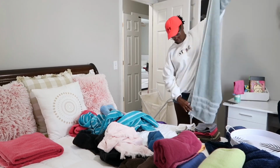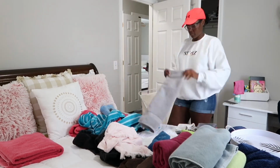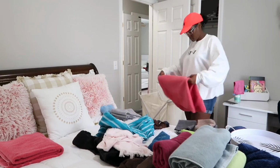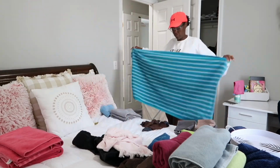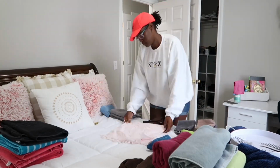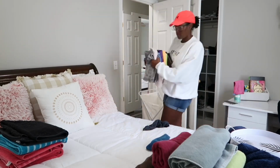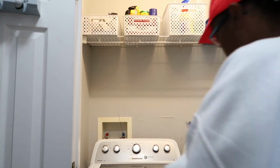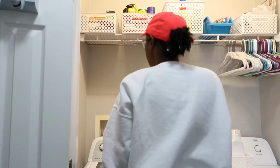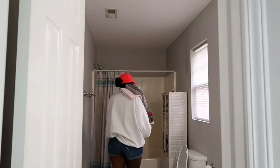I do have to say, out of all the clothes you have to fold, I definitely find folding towels very satisfying. So I actually do enjoy this part of folding clothes, but the other parts, not so much. So now I'm going to go ahead and put everything up. I'm not going to wait till later. So I'm encouraging you now, if you're doing laundry today, to go ahead and fold those clothes and put them where they belong.